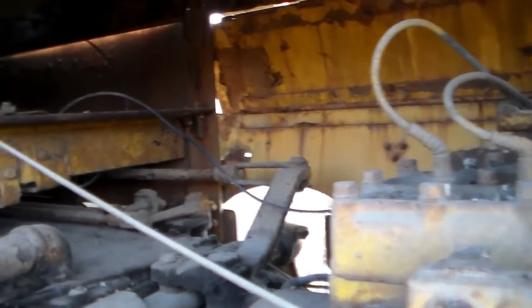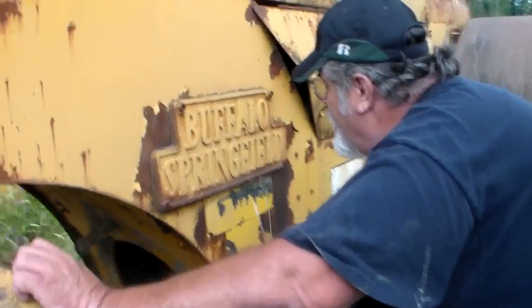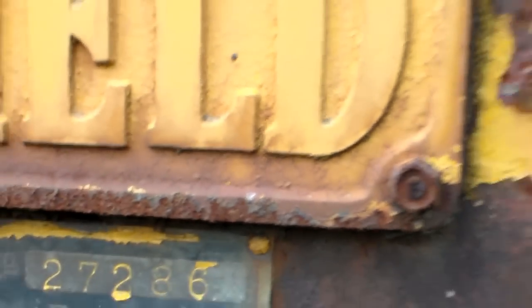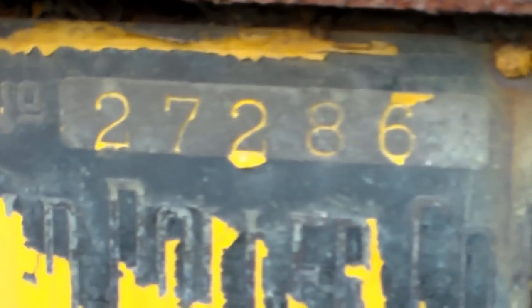I'd be willing, some of my viewers would know what this is. Go find it. Serial number 27286. Buffalo Springfield. And here's, so hard to read. Oh yeah, I see it. Take some work. Somebody nature already did some of the work for us. Let me get a close up of that. Wish you could see more on the lower tag. Sometimes when I film these, Steve, and I go home and look at them, I can read them better than we could out here in the field.